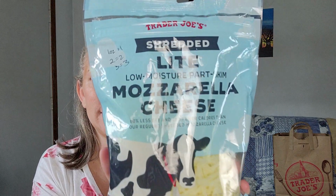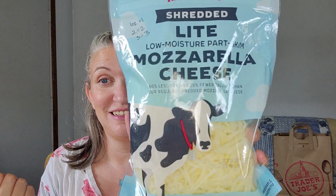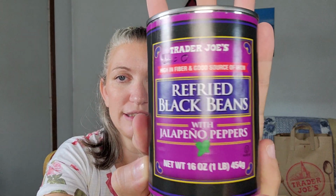And then we've got some more of the light mozzarella cheese. This is 1 ounce for 1 point, 2 ounces for 2 points, and so on. Another Dish with Dee find that I haven't tried before are these refried black beans with jalapeno peppers. It is a 1/2 cup for 0 points, and I did not go past the 1/2 cup because I really can't imagine eating more than a 1/2 cup of refried black beans. But y'all know I love my black beans, and that sounds really good to add to my taco night menu.